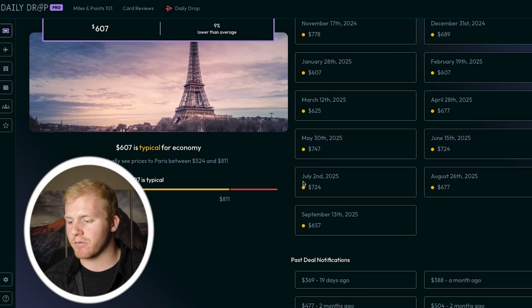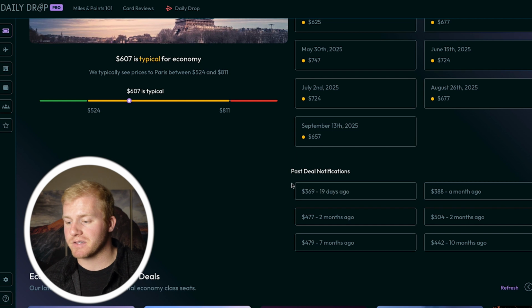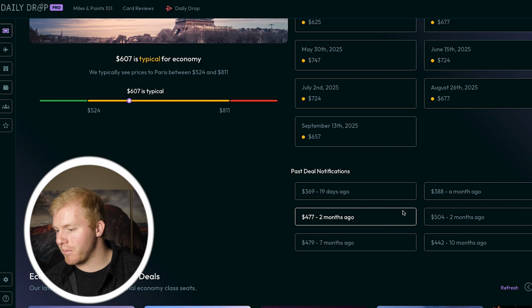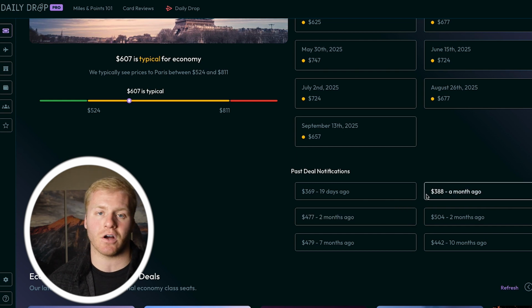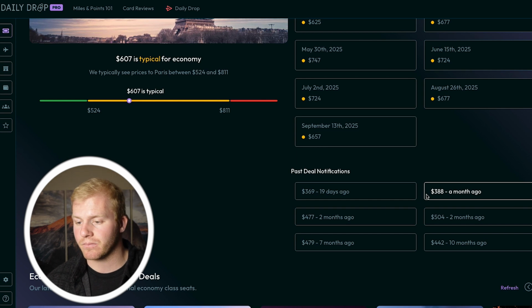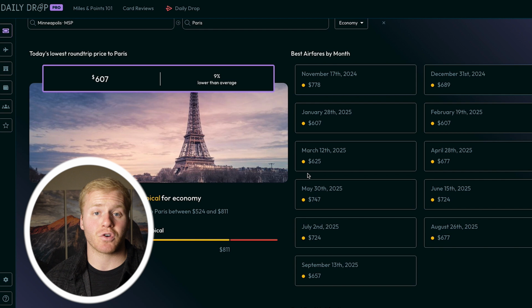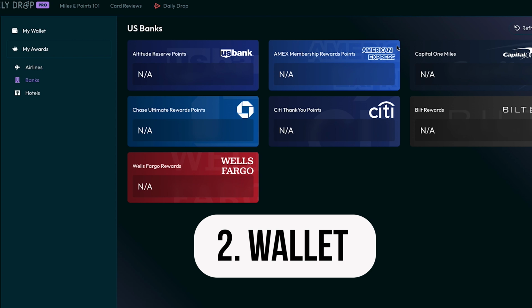If you scroll down even further, you can see past deal notifications. This is going to allow you to see different deals that have happened in the past. You can see about a month ago here, we had a flight price of $388, which is a great deal. You can use all of this data to help you decide if your specific destination is a good time to book or not. Next, we're gonna head into our wallet.